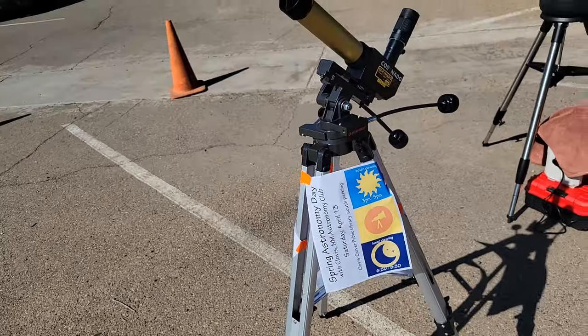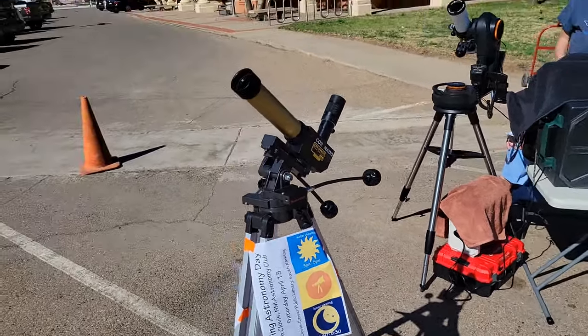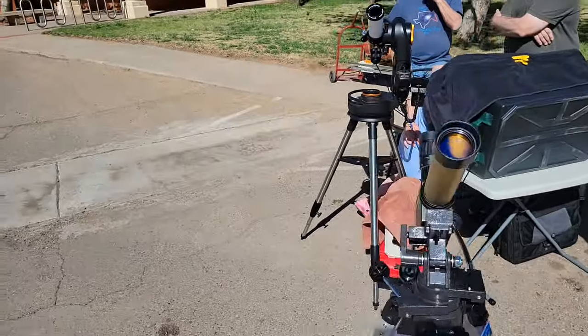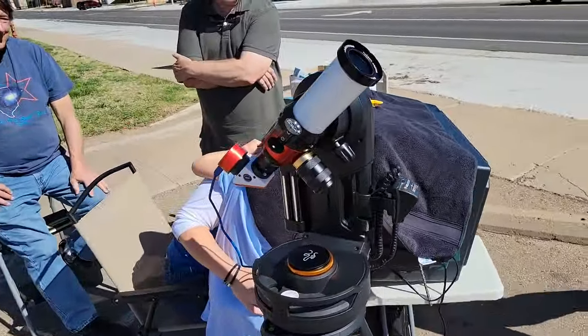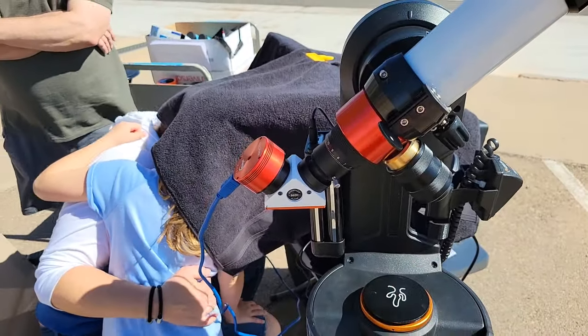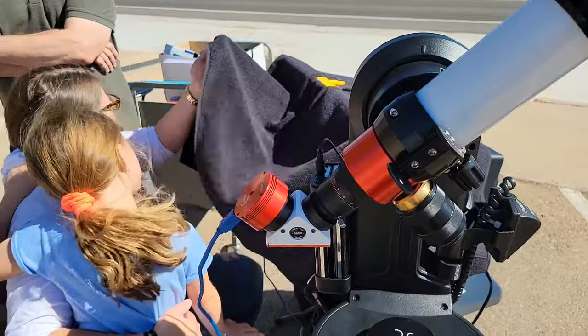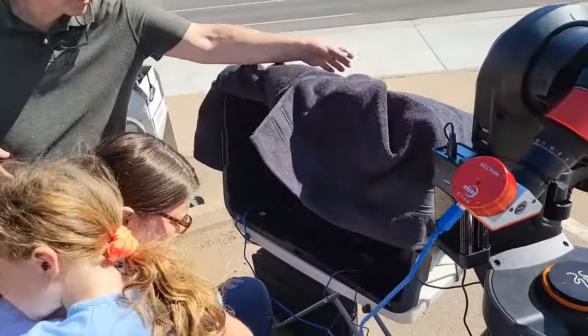You see that? That's the library's advertising page. And then, back here we have another scope with a camera on the back end. The image of the sun is displayed on a laptop computer, which we have inside this box. We have a mother and her daughter who are here to get their view.